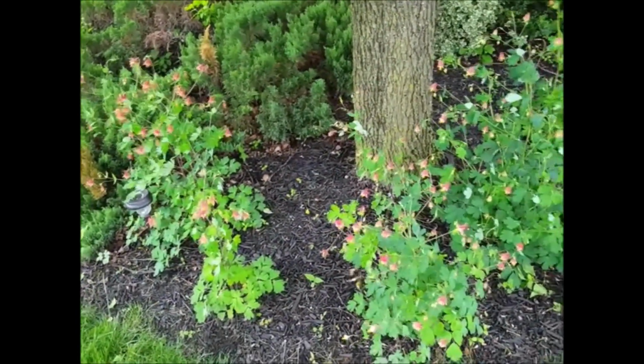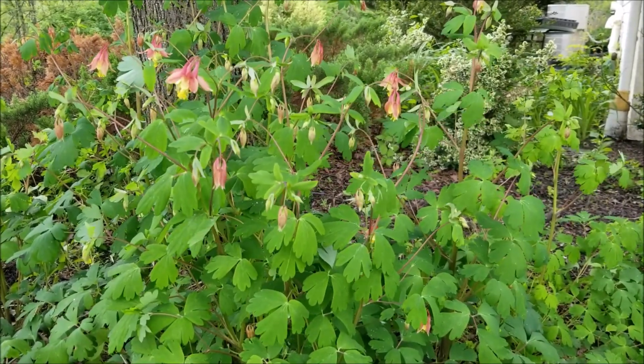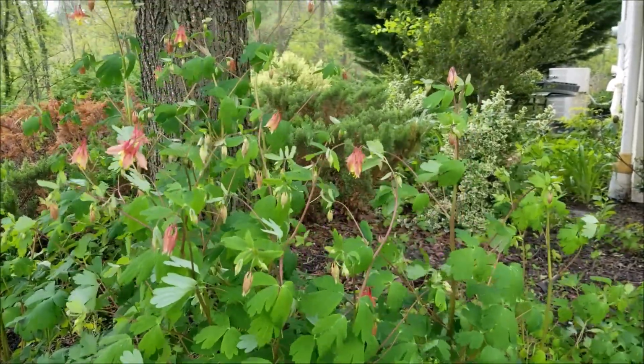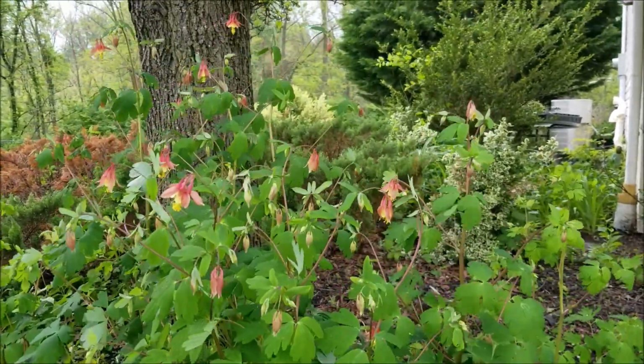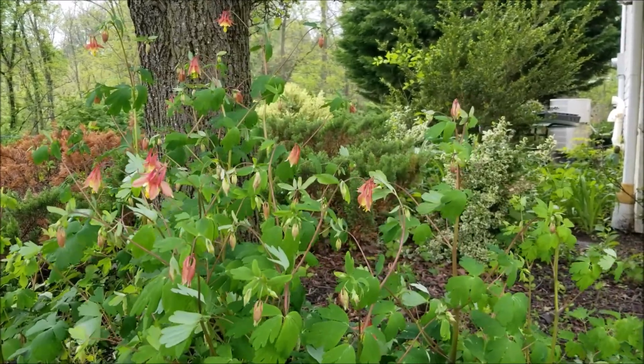I hope you check it out. From a $2 pack of seeds, you can end up with 200 plants in a few years if you want to. Well, even in 1 year if you really wanted to. But yeah, so early spring bloomer, looks good, is pretty tough.